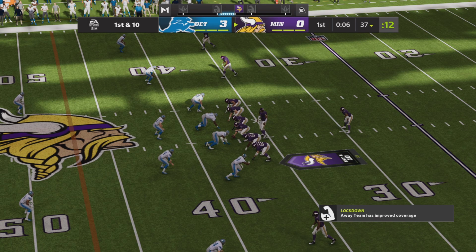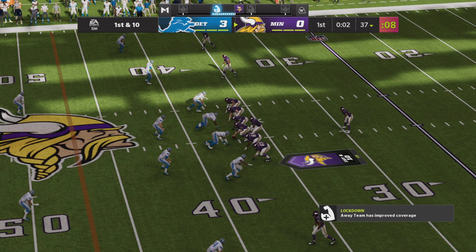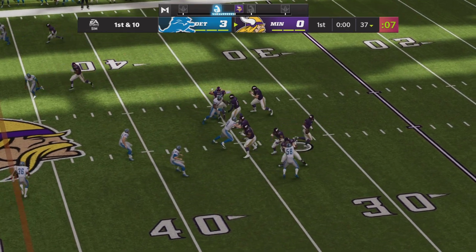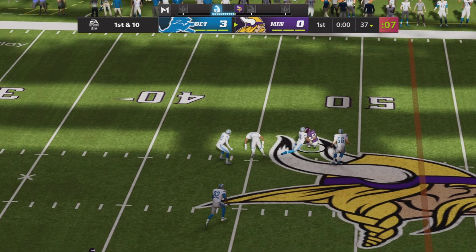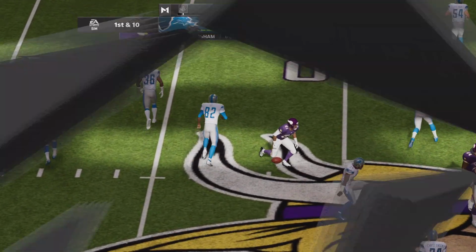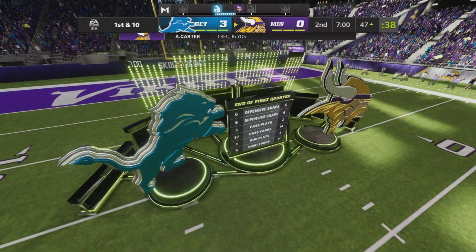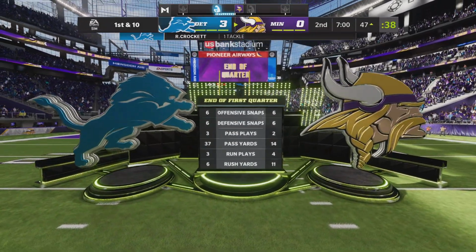Line of scrimmage, the 37 on 1st and 10. Off play action, it's Cunningham. That's complete to his running back, Carter. And he's going to be brought down on what will be the final play of this first quarter. 3-0 after one on EA Sports.